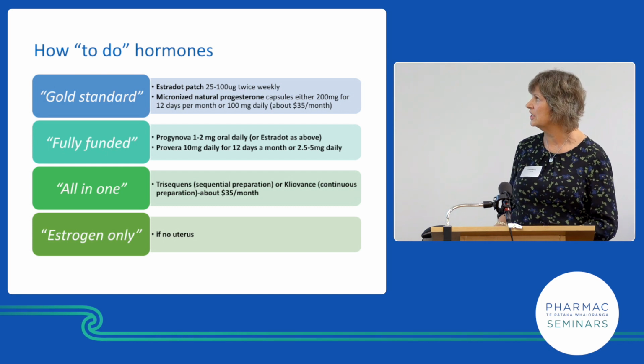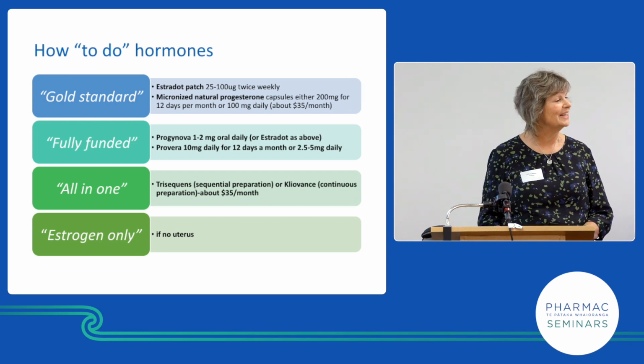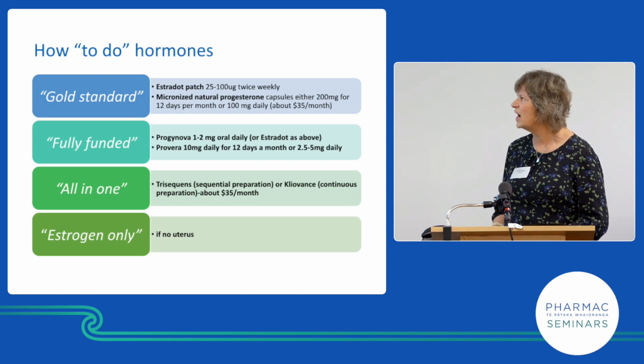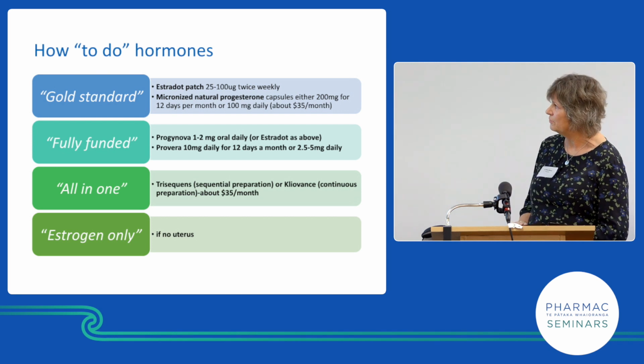It's called Utrogestin, but it is not fully funded. And the cost to the patient for the natural progesterone tablets, which they take at night because they get a little bit of extra benefit from sedation and sleep, is around about $28 to $35 a month. Okay, so I'm getting more buy-in with that than I perhaps was.